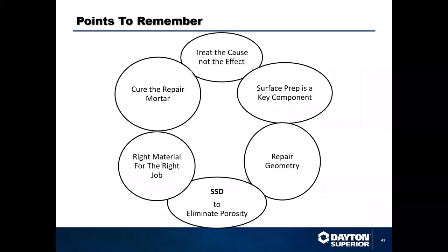So some of our main points to remember, you want to make sure that you're treating the cause, not the effect. Otherwise, you might see that effect happen again and again and wonder what's happening. Your surface prep is a key component to the repair process. You want to make sure that you're setting up your repair geometry to not add any additional stress to your system.